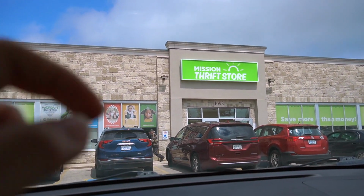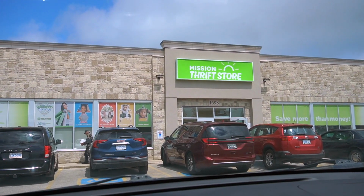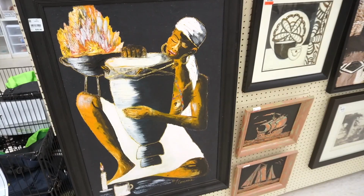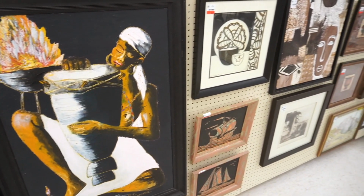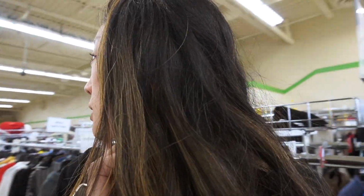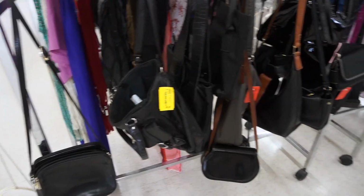Alright, we are now at Mission Thrift Store. So we're gonna go check inside. It is really packed in here. A lot of senior-friendly friends. Yeah, this is really a pretty spacious Mission Thrift Store. I've only been to the one in Mississauga, so I'm only used to that smaller size, but looking pretty decent.